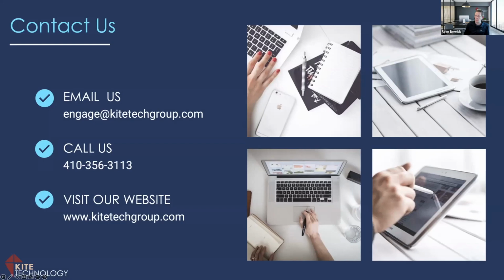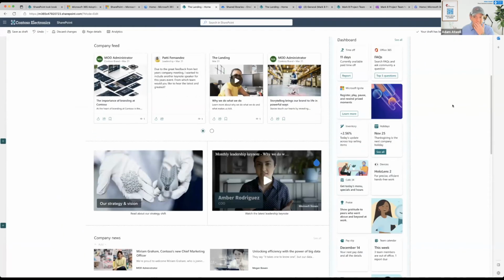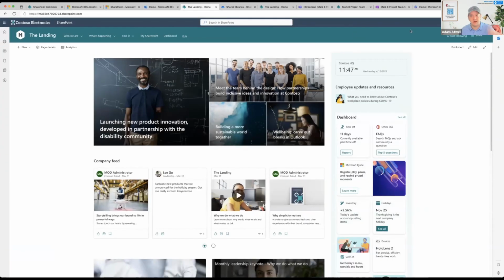It looks like there's one more question here. How many people should be involved in the management of a given SharePoint site or intranet? What are some recommendations there? Yeah, so this management question comes in, and I know somebody had asked for this content, but I'm going to go back to my Microsoft Edge browser to demonstrate this. This is our demo tenant. And so it's great. I'm going to discard these changes we made, and just kind of show you guys.